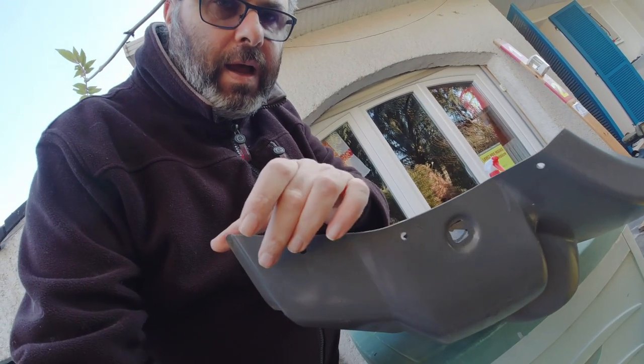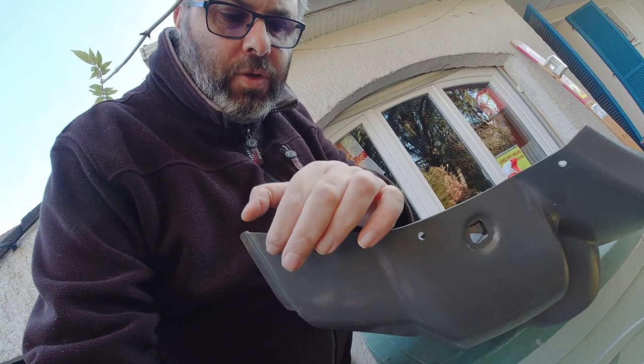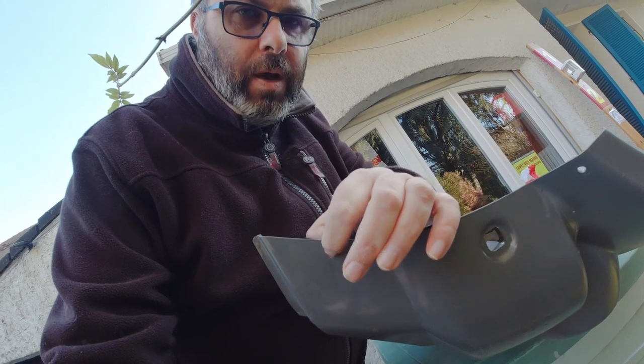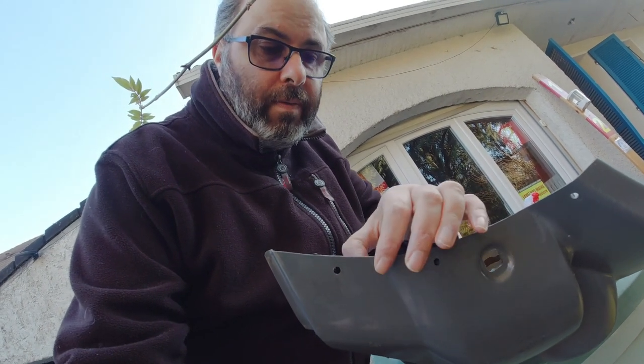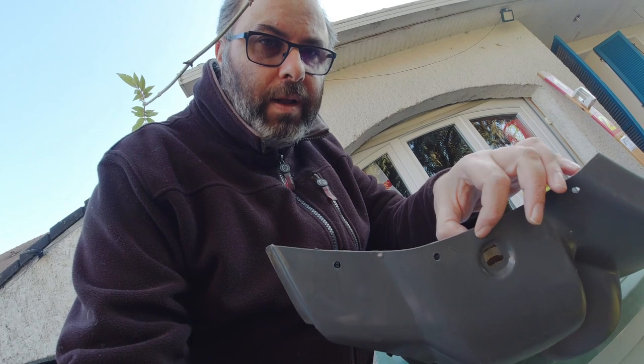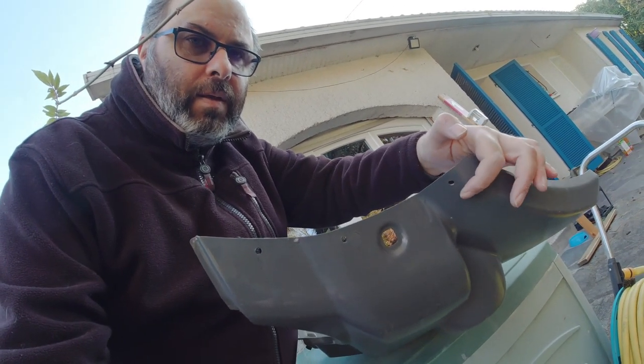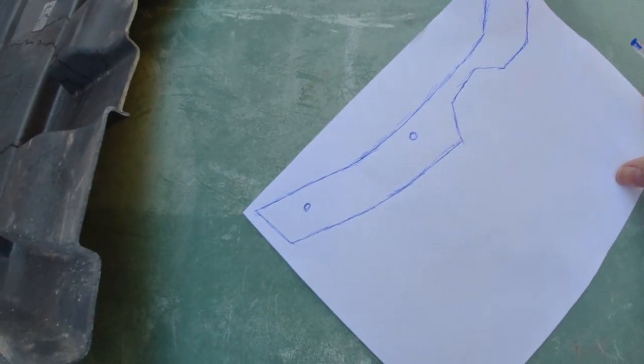So the idea is to have a strip of rubber down here over these holes, with the holes in the rubber, and then coming down here, narrowing a little bit here, all the way down to the edge of the mudguard. So now we've got the template.